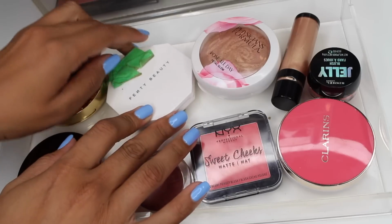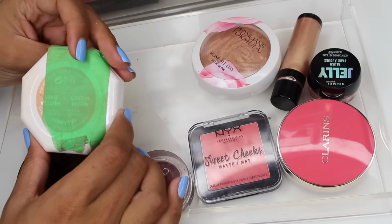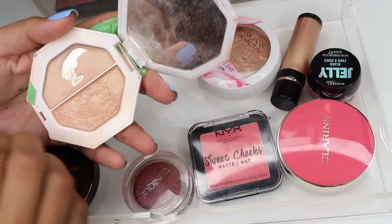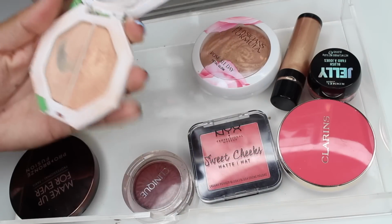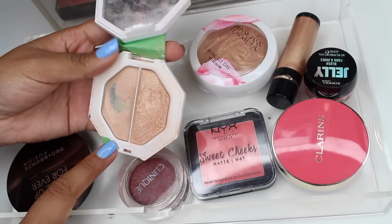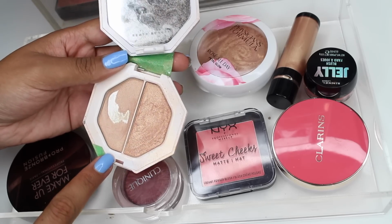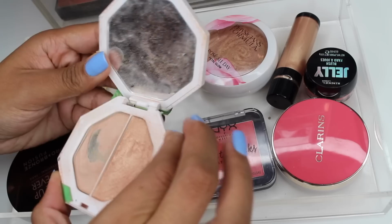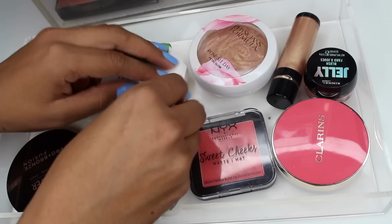Then for highlights, the very well-loved Fenty Beauty highlight, sorry, in Mean Money Hustler Baby. I love this. There's a hair stuck in the painter's tape. That is gross, I'm sorry. But yeah, this side is a really, really natural highlight. I love pairing it with the brighter one, or just using the natural one on its own, as you can see with the painter's tape, the fact it's split in half, and the pan that I've hit. Things are going well between the two of us.